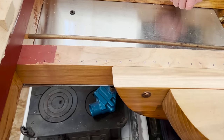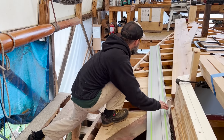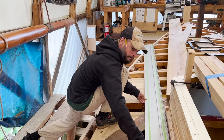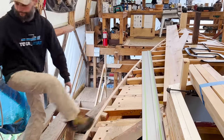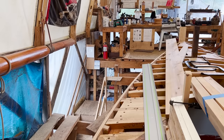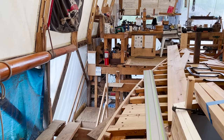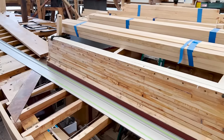And now we're going to use the fest tool track to extend the house sides fore and aft out to the shear, and then extend these out to the shear. And then we'll be able to see exactly where these planks land on the shear and figure out how long these deck strakes need to be.